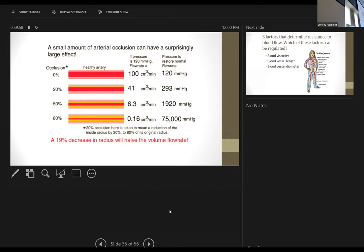So let's take a look. Here's a healthy artery. You're moving 100 cubic centimeters of blood per minute. And if you cut the radius by half, let's say your heart arteries are half as big, you go from 100 to about six. So theoretically, you'd have to have a blood pressure of 1,920 to move the same amount of blood. So you can see why it's a big deal that your coronary arteries get narrow, because it blocks the flow, not just proportionally, but to that fourth power.